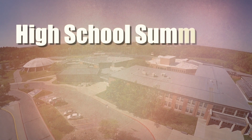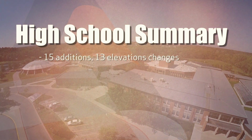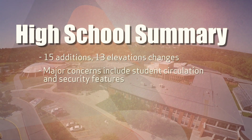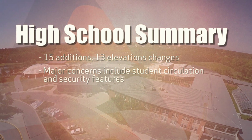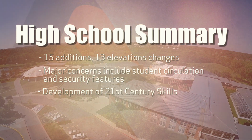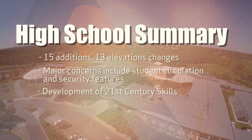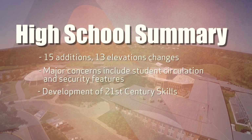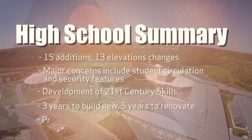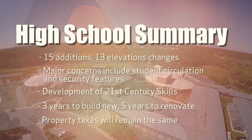To recap, here are some of the major things to consider when making a decision about the high school. 15 additions since 1960 and 13 elevation changes. Some of the major concerns with the current building include the circulation of students and security features. And there are also the academic improvements that would come with a new building. Students need space to collaborate with each other, communicate effectively, and problem solve. And we don't have those spaces for students currently. We estimate building new would take 3 years as opposed to 5 years to renovate, and property taxes will remain the same as they are today.